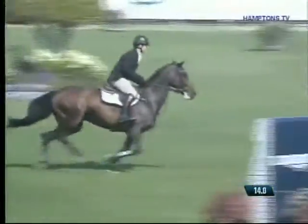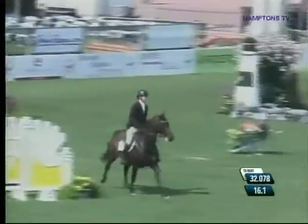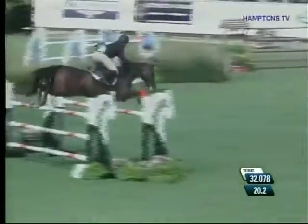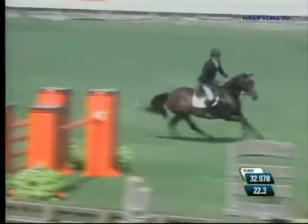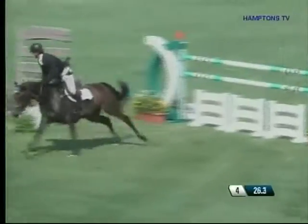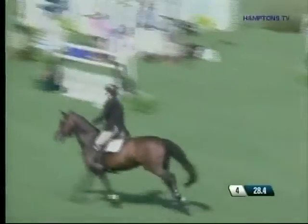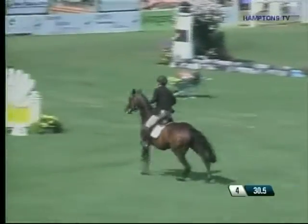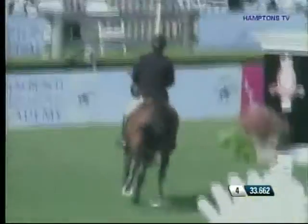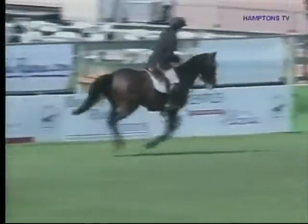So far, so good. On his little horse, Beluga. Oh, he tried real hard there. The horse just got a little hung up at the vertical, and that back rail of B got pretty far away. He's going to come in with one down in 33.662, and that's going to go into seventh place.